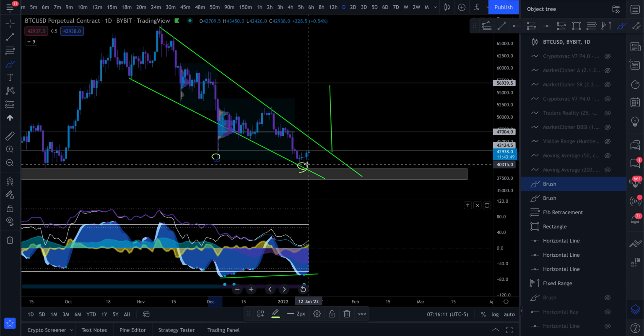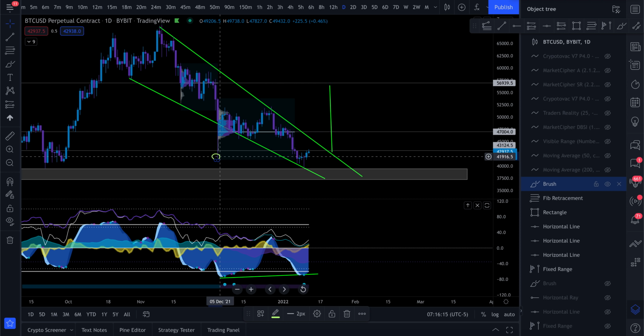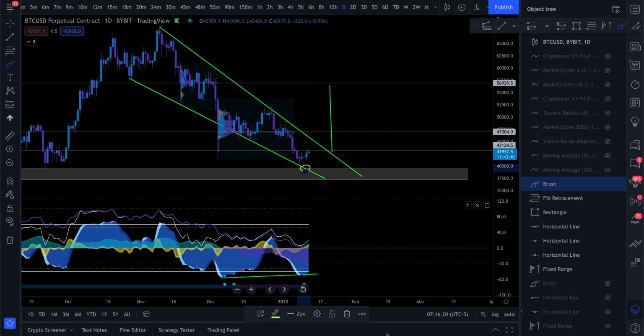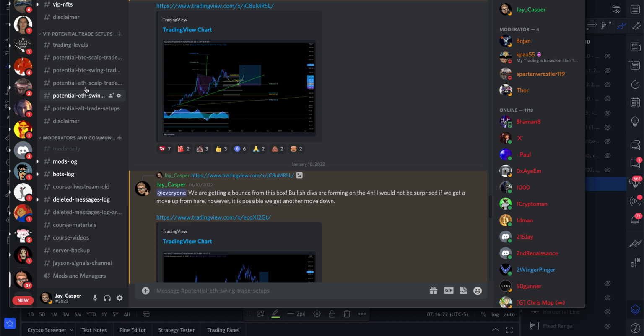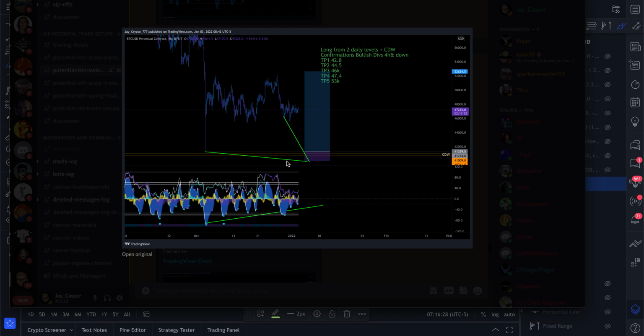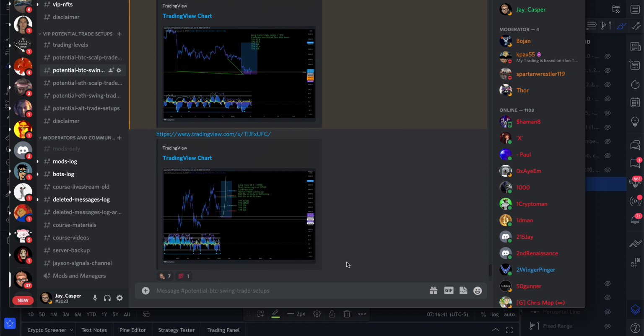Now this is usually a sign that we're going to get a move to the upside, and indeed we have gotten a move to the upside. In fact, this made for a really nice long position that we took over here in the VIP Discord. If we go to the Bitcoin swing trade setup, you can see that on January 3rd we were looking for price to come down to around that $41,000 level, take out the previous low with bullish divergences for a long, and so we are currently in that long trade right now.